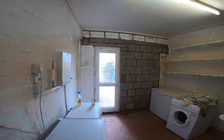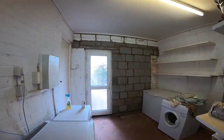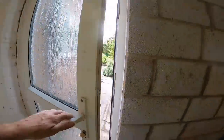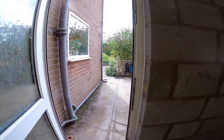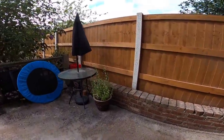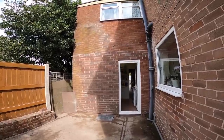The big reveal. And I'm done. Took me best part of the day to put that door in, but I'm not a door expert. It works perfectly, which is a big relief. There we have it. One secure utility room.